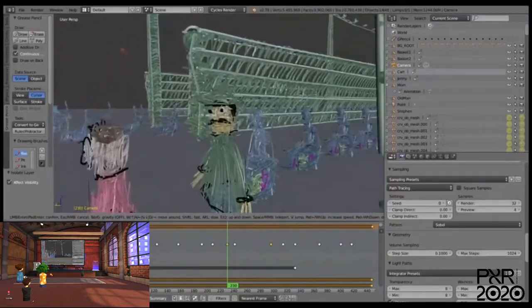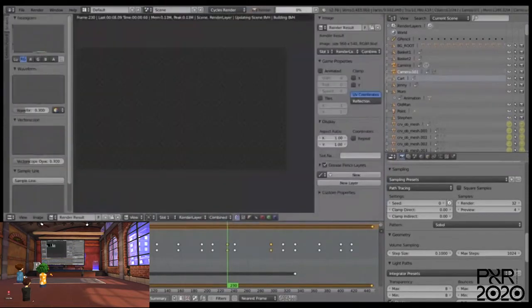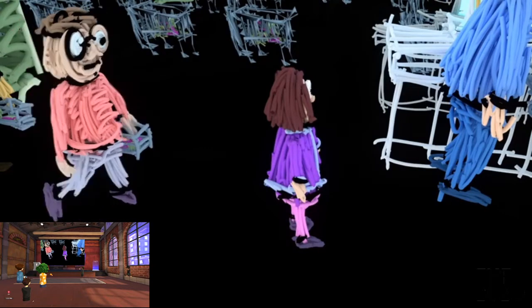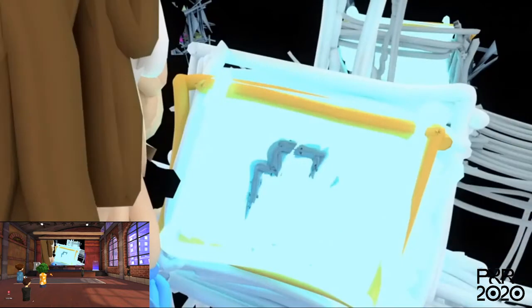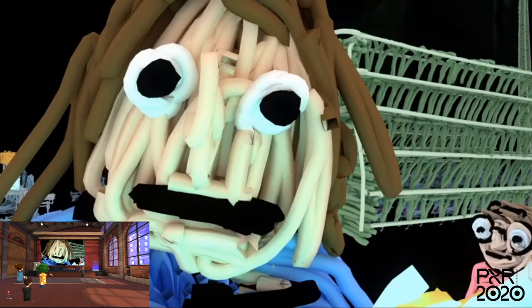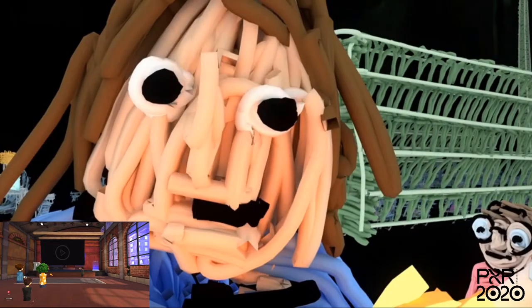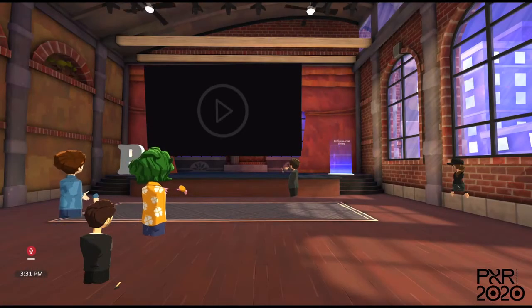So here I've brought that into Blender, and I'm able to animate frame by frame in Blender Grease Pencil, and then render out the result. This is Blender 2.79. More recent versions of Blender actually add the ability to view real time in VR in Blender itself, which I find really interesting, and also render real time with Blender EEVEE.